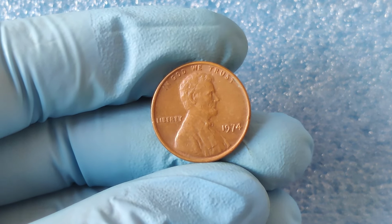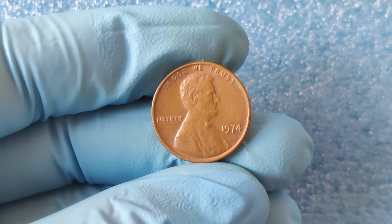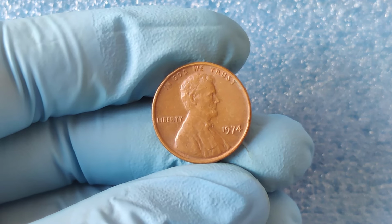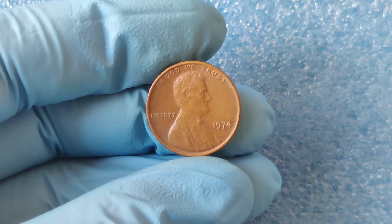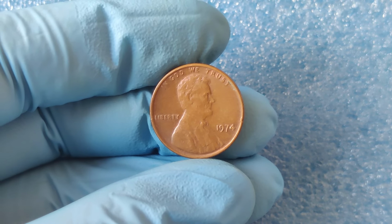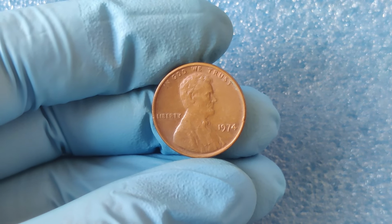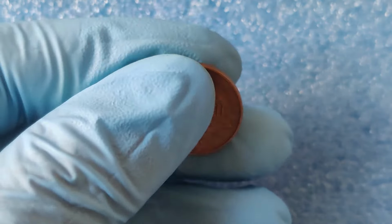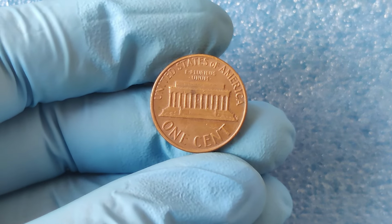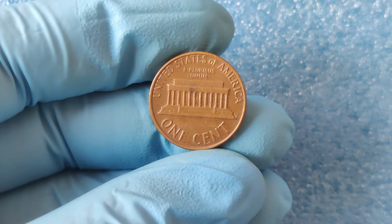Proof pennies from the San Francisco Mint, which have a sharp S mint mark, can also carry significant value, especially if they've been well preserved. Professional grading services like PCGS or NGC can certify the authenticity and condition of your coin. A high grade from these companies can make a big difference in how much your penny is worth.